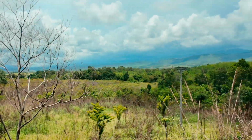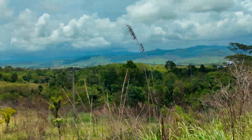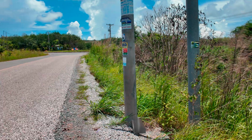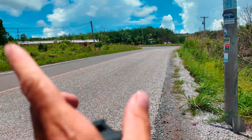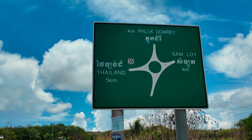But yeah, this will be a short one, and the other side. Yeah, I'm not going to stop for anything really, because there's not much to stop for along the border here that I can see so far. So I'm going this way, and then that way. Thailand, here I come.